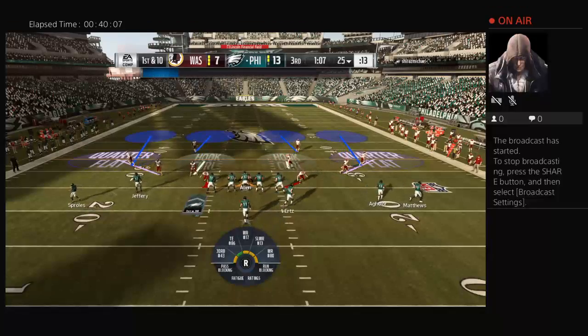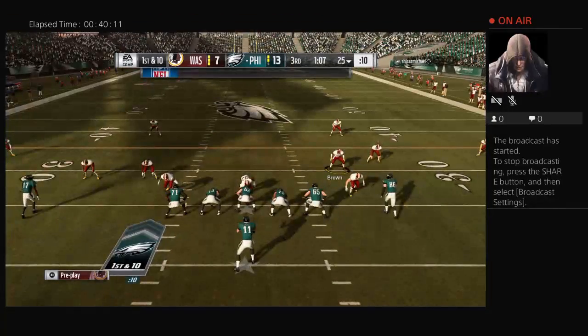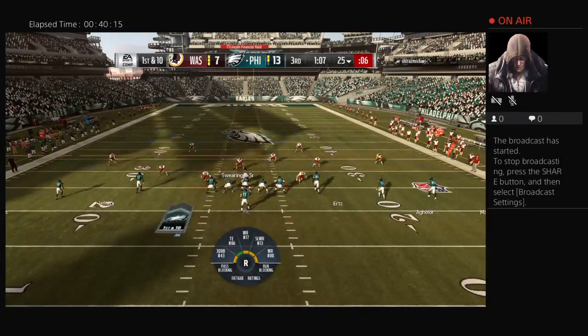Wentz and the Eagles now with a 1st and 10 at their own 25-yard line. Run.